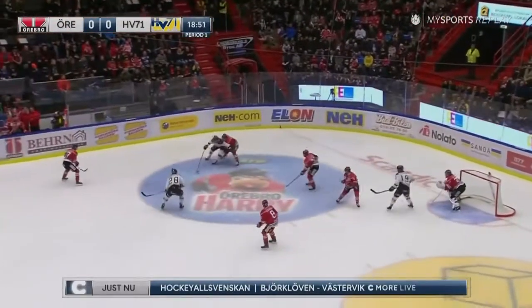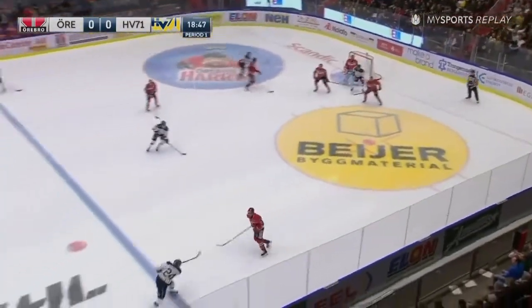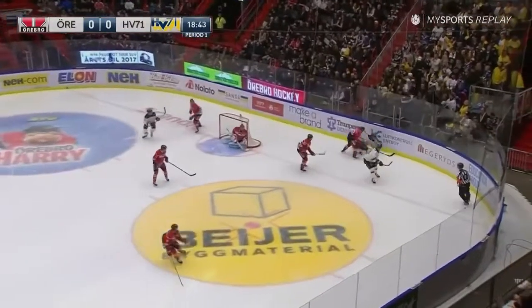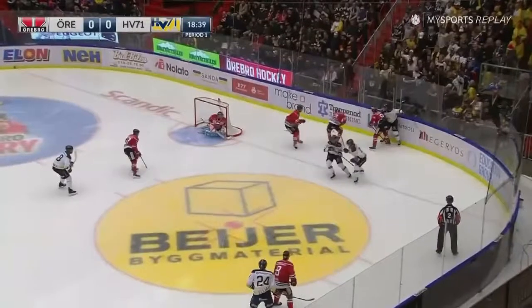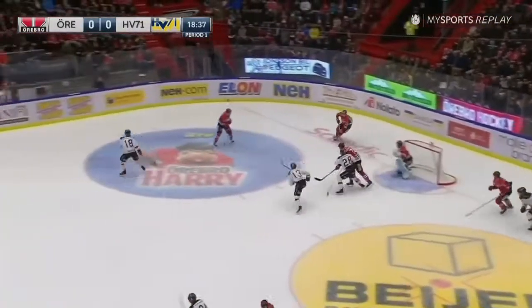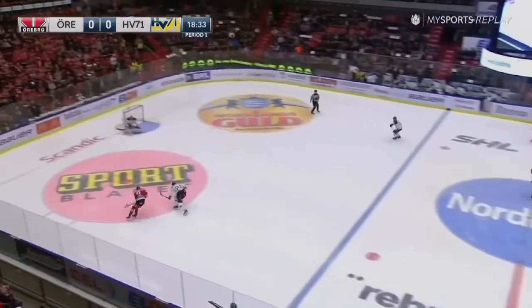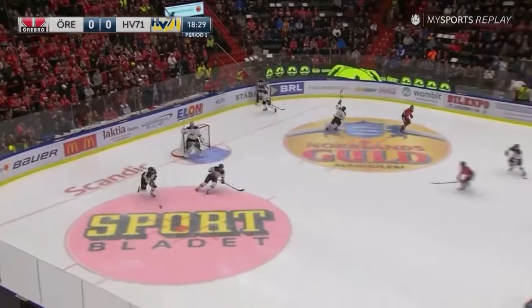Sund pestered there by Alexander Hellstrom. Now to the top of the circle, that one launched just wide of the net from the blue line. Played purposely wide off the end boards, trying to come away with it. He gets sent head first into the boards, but right back to his feet as this puck is taken away now and moved out. Off the boards to Spink. Spink into the offensive zone, trying to cut to the front of the net. Sends that one off the side of the post.